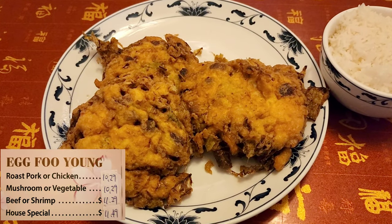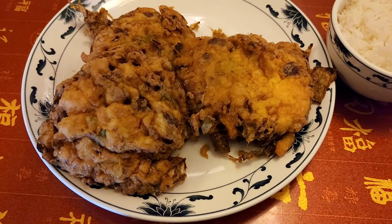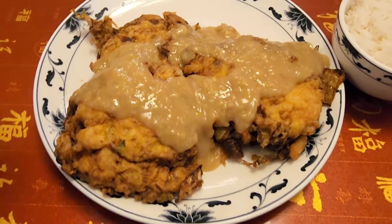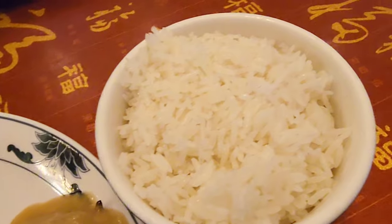For me, I love the house special egg foo young here. White rice comes on the side, it's got the gravy, and you see we're pouring the gravy over it because that gravy is so scrumptious, it's so good. But the egg foo young is the house special. It has shrimp, pork, and beef inside. And of course, white rice. White sticky rice with the house special egg foo young, and I always add a little bit of soy.